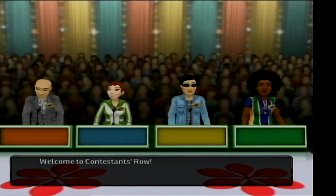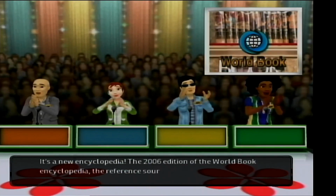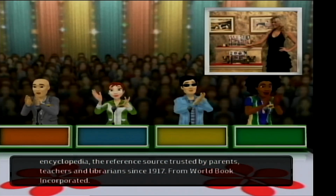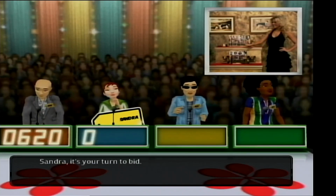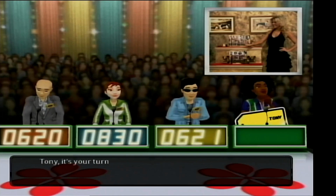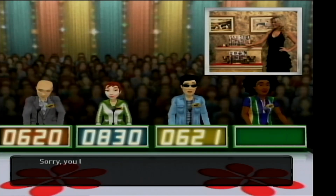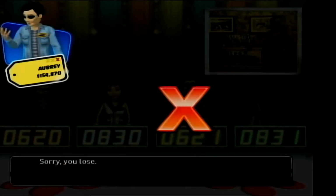Welcome to Contestants Row. It's a new encyclopedia. The 2006 edition of the World Book Encyclopedia, the reference source trusted by parents, teachers, and librarians since 1917, from World Book Incorporated. What is your bid? The actual retail price is... Oh, strike two. You lose. You got your second strike. Be careful. One more and it's game over.